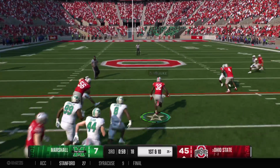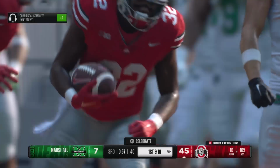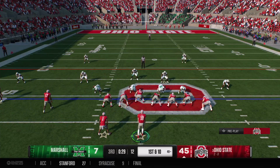From the gun, running back on the move. At the 40, there he goes. They've got it to the 49-yard line, and they'll move the chains. They came out hot on this drive, one play, and already near midfield.